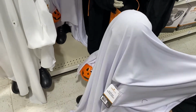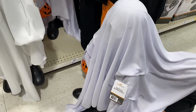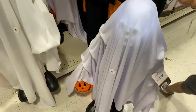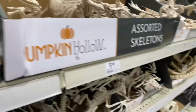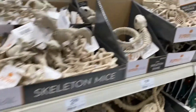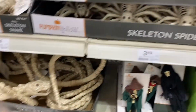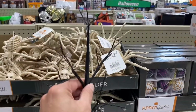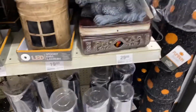So I think he has a turning mechanism. So let's turn him on. That's the Ghostbusters thing. Okay, just leave them on. So here are the additional skeletons. We have snakes. We have these, which are kind of fiber optic. We got Halloween trees, pipe cleaner Halloween trees.